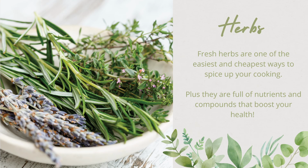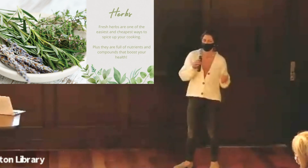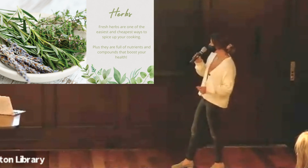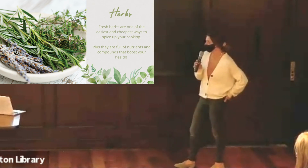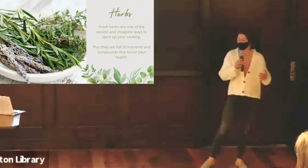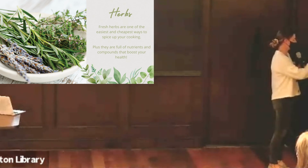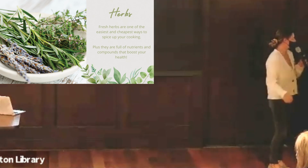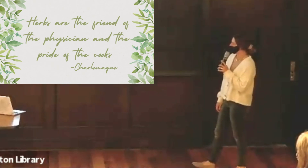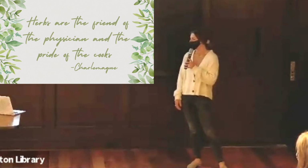They can spice up our cooking. They also are one of the easiest ways to get some really powerful nutrition with diet. They're full of nutrients and compounds that really can benefit your health. So herbs are the friend of the physician and the pride of the cooks. That's the Charlemagne quote. But really they are.